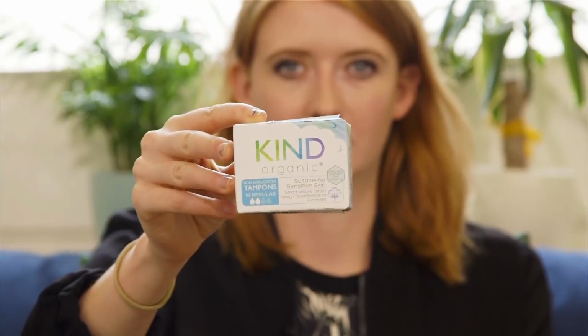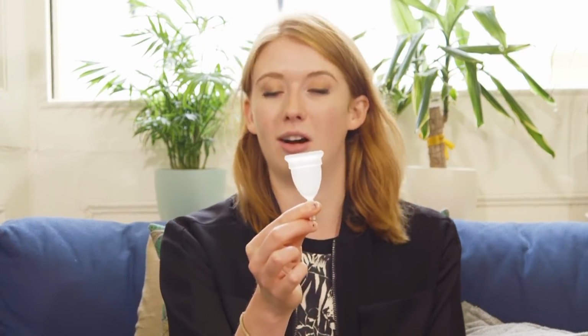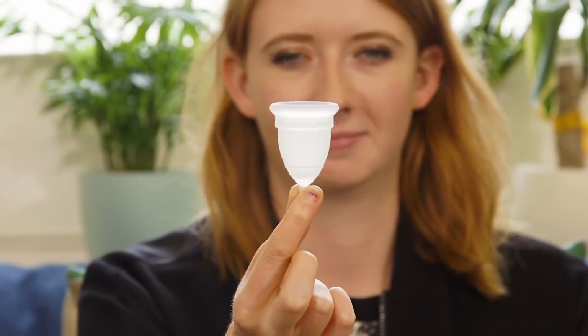Or there are some brilliant plastic-free alternatives like Totem or Kind Organic, which I just found in my local shop. For a waste-free period, you could try something like Thinks, which are reusable period-proof underwear, or a reusable menstrual cup like this one. This is a Moon cup and it will last about 10 years. So you'll get a really good wear out of it, and it means that you're paying less for your period.